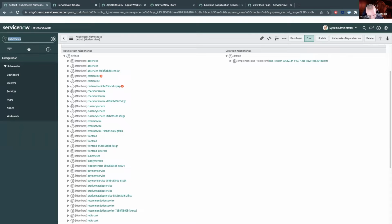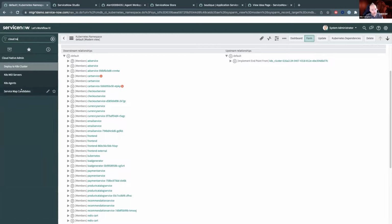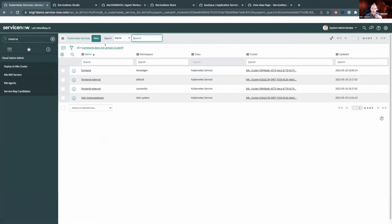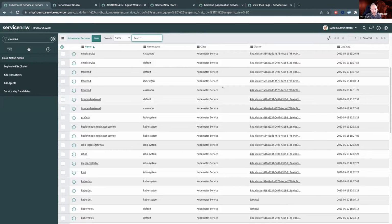We also can do tag-based service maps. So one of the things that it also shows here in the Cloud Native is this service map candidates, right? By default, it filters out cluster IP services, because generally cluster IP services are only available within the Kubernetes cluster, and they are not externally facing services. But in this particular case, since we're not actually managing a public application, most of my services are deployed with cluster IPs. So I'll turn off that filter so I can see all of the potential tag-based service map candidates.